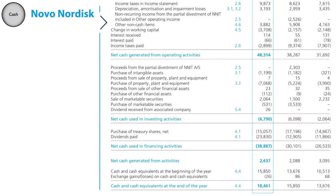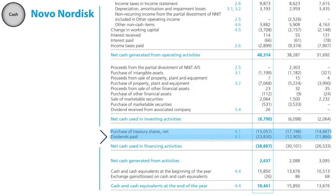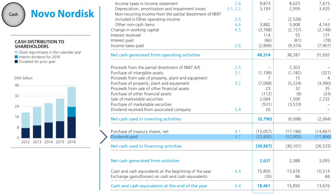Consistent with past performance, we also see on the statement of cash flows that Novo Nordisk has returned large amounts of cash to its public shareholders in the form of stock buybacks, which tend to drive up stock price, and cash dividends. Speaking of dividends, that 23.8 billion Danish kroner looks almost twice as big as last year. What gives? I search for the word dividend in the report, and I find this chart on page 15 called Cash Distribution to Shareholders. It shows that in 2016, Novo Nordisk paid a special interim dividend.